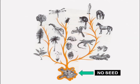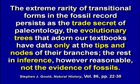What about the trunk of the tree that holds up all the other branches? There's no trunk. Why? Because between single cells and multimillion cell creatures, nothing, not a trace of evolutionary ancestors or transitions, nothing. Inconceivable if all that evolution happened, but the whole trunk is missing out of this tree. So we have no seed, and we have no trunk. What about the rest of it? Stephen Gould of Harvard, expert in the fossil record, he admitted the extreme rarity of transitional forms in the fossil record persists as the trade secret of paleontology.